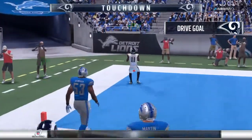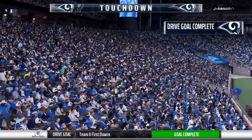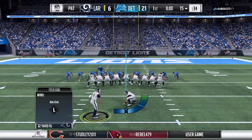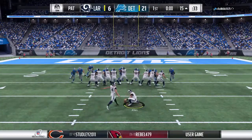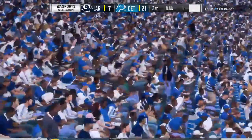Touchdown, L.A. Marquise Goodwin, 73 yards. And the Rams are able to draw a bit closer. They get the stop defensively, force the punt. They score without their offense even stepping on the field.